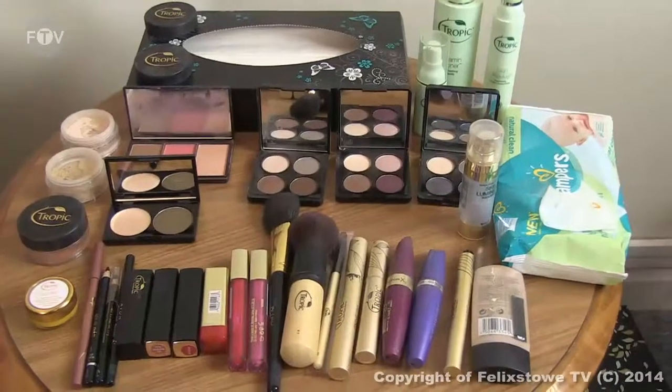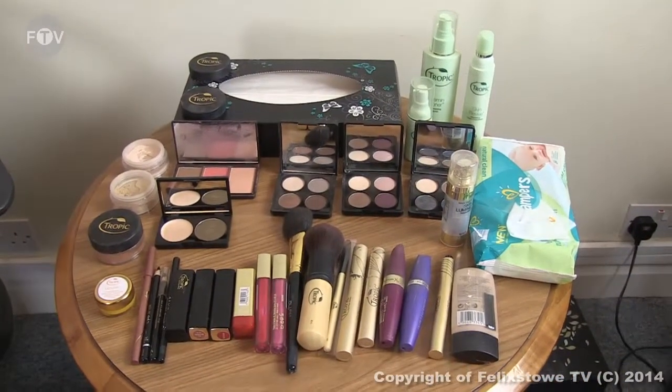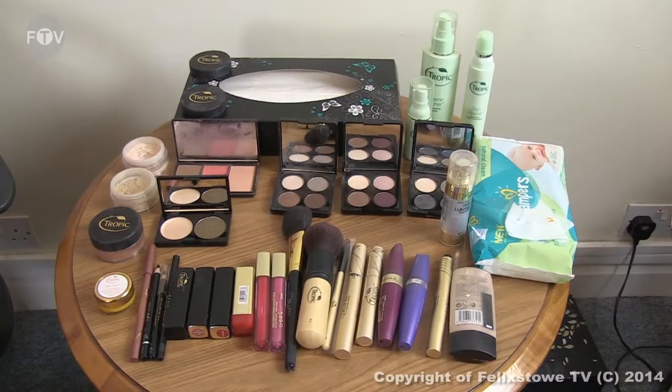Sorry, interrupting you. There are so many different products on the market now. Look how many things are on the table, different sized brushes and things. I get a bit confused by it all, to be quite honest. There's a lot to remember for a beautician and makeup artist.